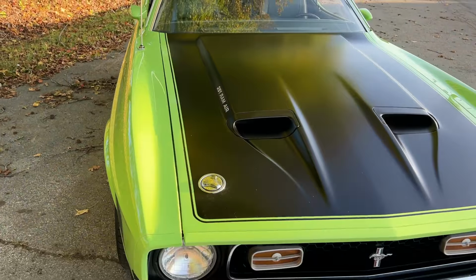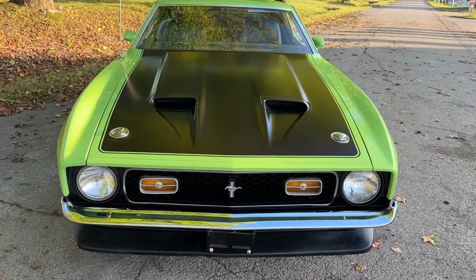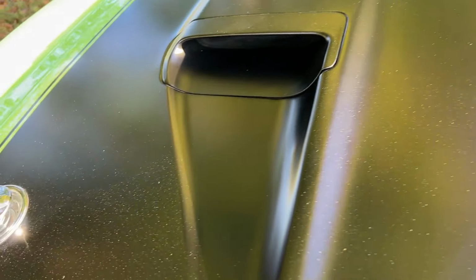This is a really well sorted car. Runs and drives beautifully, which we'll see. Let's pop the hood on this one. You guys can see how well sorted this engine bay is.